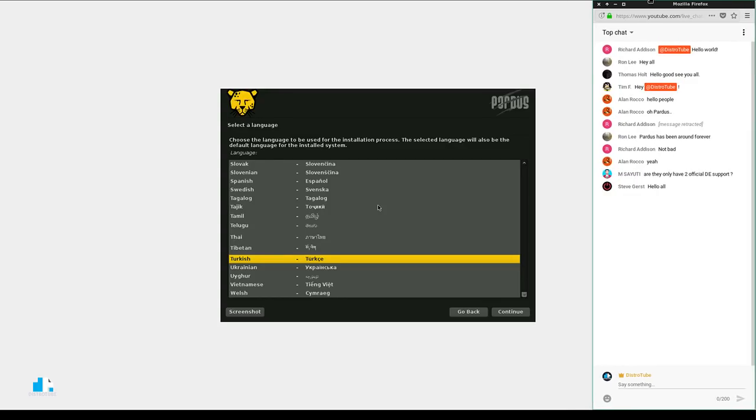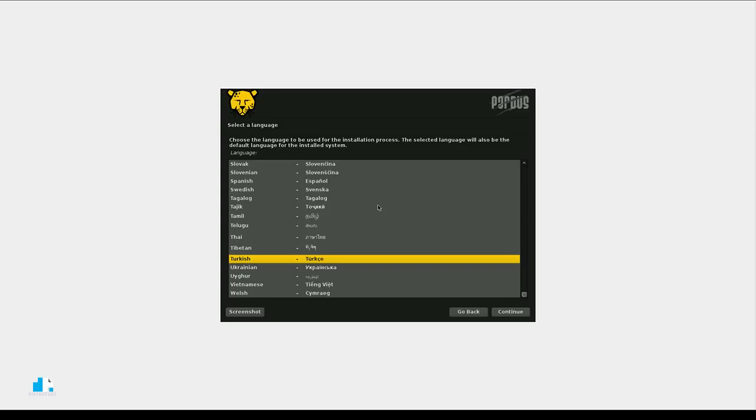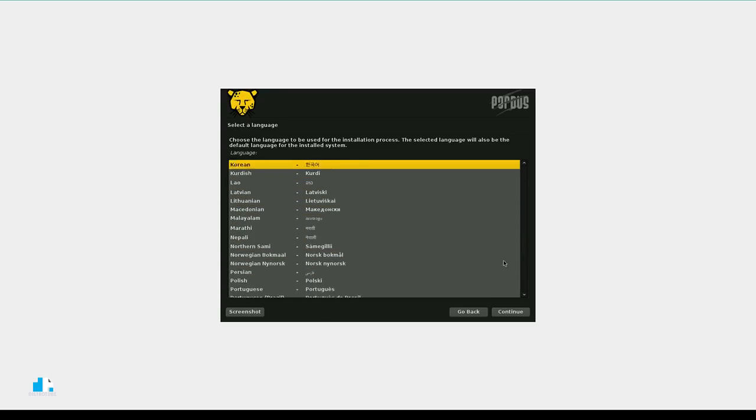M-Sayuti, hope I pronounced that right. Are there only 2 official desktop environments supported? Yeah, on the DistroWatch page, on the release announcement, all they had was an XFCE ISO or a Deepin ISO. So I'm not sure if Pardus does other desktops as official images, but all I know from the DistroWatch announcement was XFCE or Deepin. But I didn't look that hard. I haven't been to the Pardus website. Like I said, I really don't know anything about this. I'm just kind of winging it tonight.